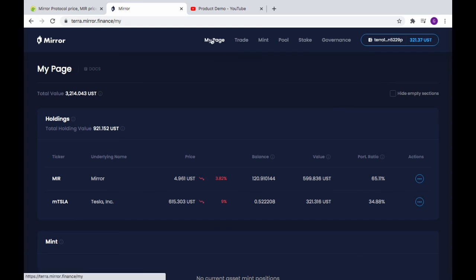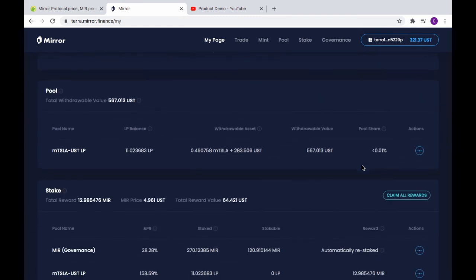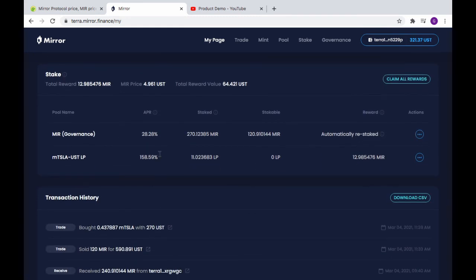You know what? Let's do it. I said I wasn't going to do it, but I wouldn't mind just putting a little bit extra in this video. Hey, so I've been staking these LP tokens. I'm going to make more LP tokens for the Tesla UST pool, and I'm going to stake them. So I'm going to up these rewards. But I like the rewards I'm getting.